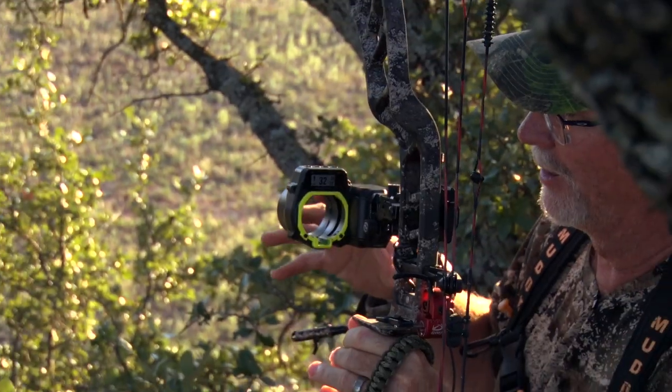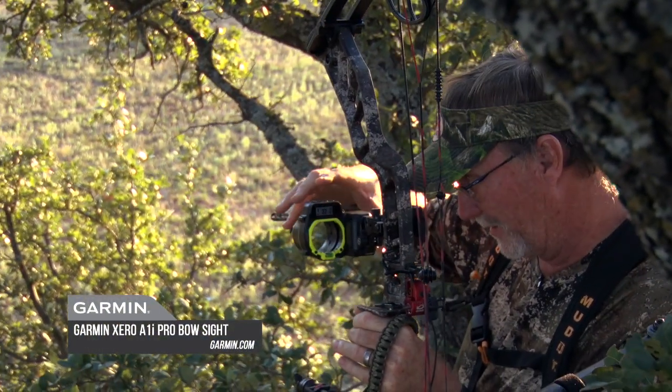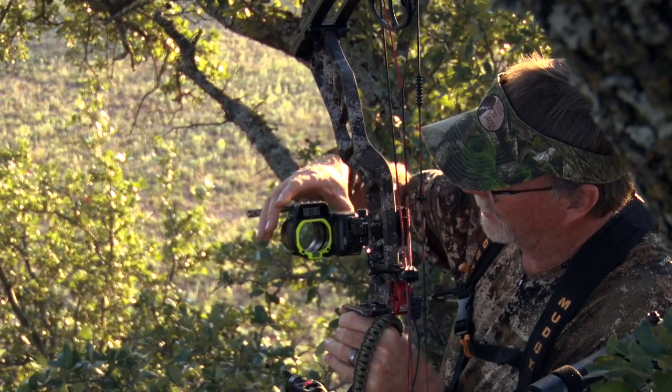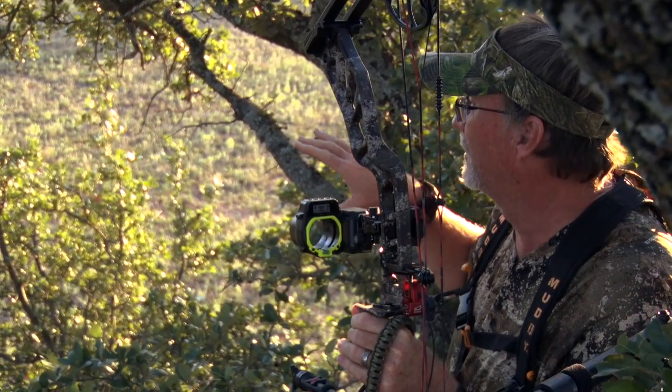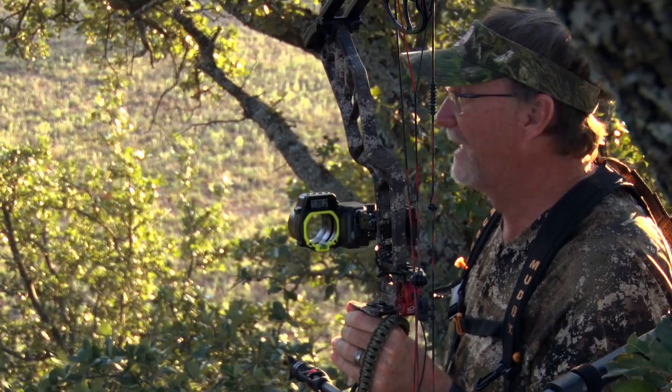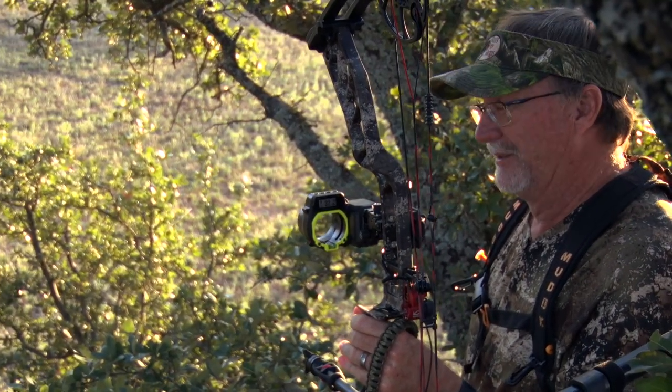The cool thing about the Garmin Xero is you get data after you shoot. We just shot a buck out there at 32 yards, and it tells us everything that was going on right there. And you can even project waypoints to your watch off of this. I mean, the data you get off of this is amazing.